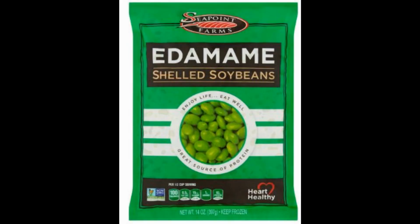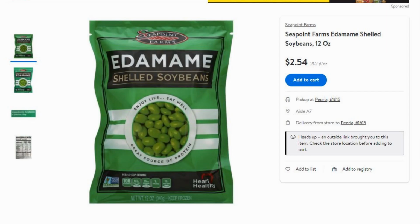The third frozen vegetable that I would like to recommend is frozen shelled soybeans. They are also known as edamame. Edamame is very popular in Asian countries, but they are now starting to gain popularity in this country as well. Many people use the frozen shelled edamame in salad. However, they are great for stir-fry as well. The brand of edamame that I use is called Sea Point, and it is available in all Walmart superstores.